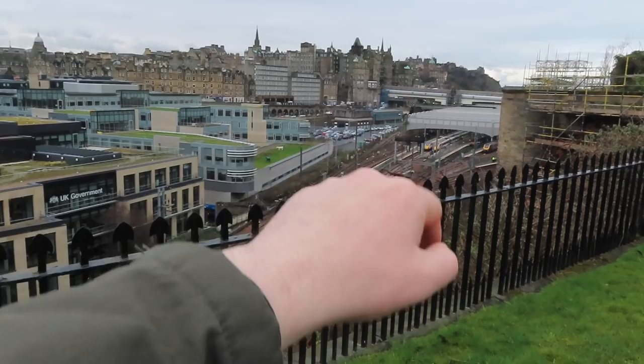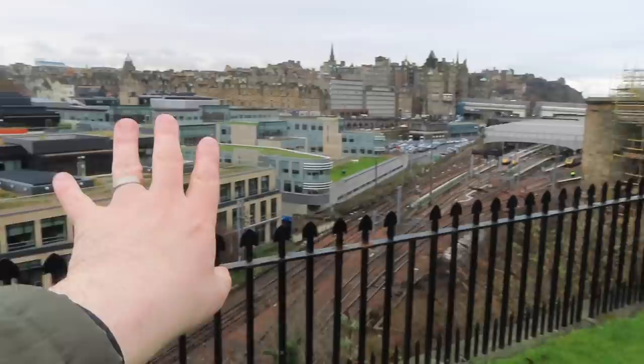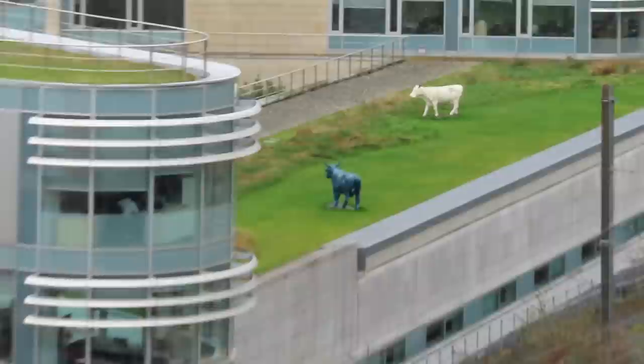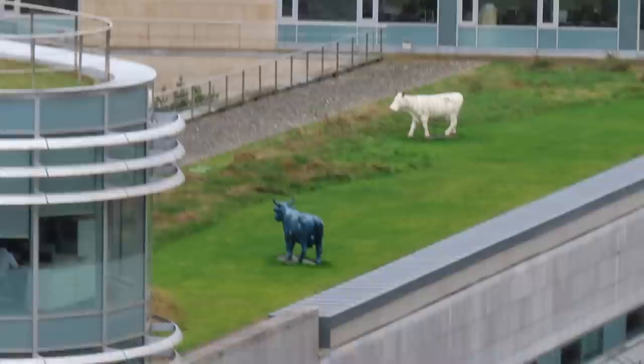That's Market Street, right there. There we go, seeing the arches that you might be seeing in the distance. Like I said, council building, government building. What's that right there on their grassy roof? Two big plastic cows just, you know, chilling. And I love it.